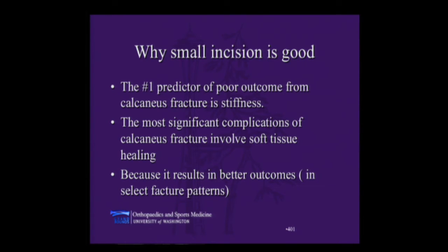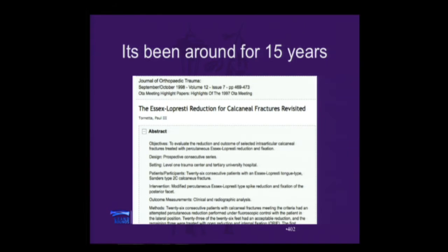The biggest complication from treatment of calcaneus fractures is wound healing complications. And I know that Dr. Bernershka just reported a 1.6% wound healing rate, but that is way different than most of the literature shows. And even in our institution, small incision results in better outcomes. So this concept's been around for 15 years. This is one of Paul Tornetta's papers. I've actually been doing this for about 20 years, and I'll show you that patient here in a moment.